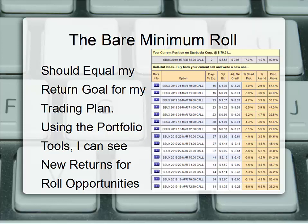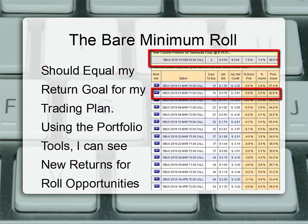Now, using the portfolio tools on PowerOptions and linking to the position analysis, I can see new returns for the rollout opportunities. We see here I could roll to the March 71 call. I'm only going to get 79 cents, so I have an adjusted net debit. The 95 cents we took in, the $5.55 buyback cost, and the new 79 cents is a $3.81 debit. It's going to add to my cost basis.